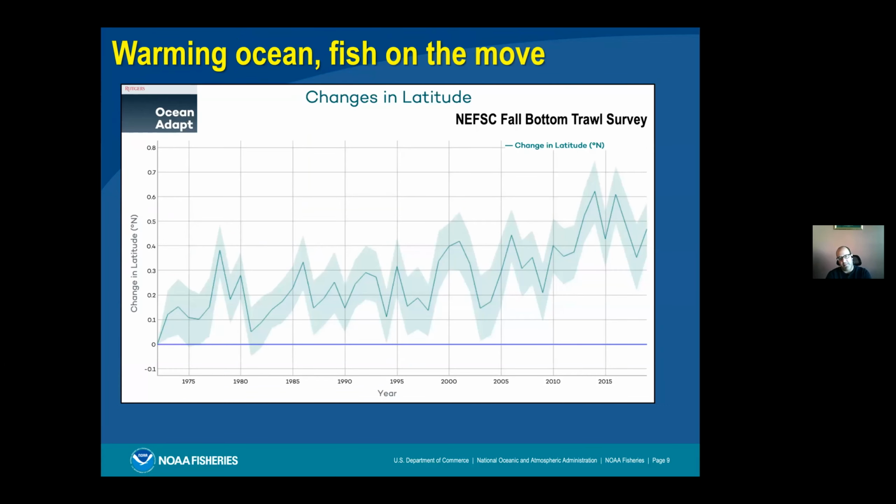So we can also look at the impact of warming on our surveys in terms of what we're seeing in species distribution. This is a figure from the Rutgers Ocean Adaptive website, which gives you a sense of the mean change in latitude among all the marine taxa that we sample in our fall bottom trawl survey. We also run a spring bottom trawl survey, but the majority of the shifts that we observed had occurred in the fall, which makes sense given that most of the warming has occurred in the summer and fall. So this essentially shows that the majority of marine taxa throughout the Mid-Atlantic and New England waters have been moving to the north. Again, this is an average, so some species haven't shifted, but the majority have shifted to the north.